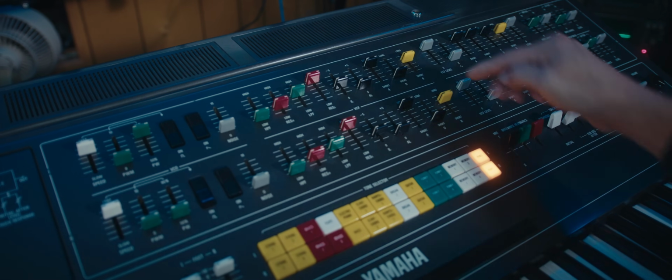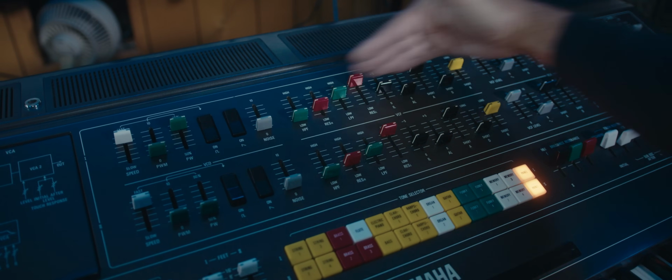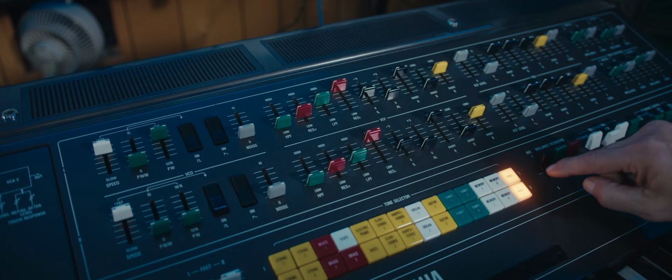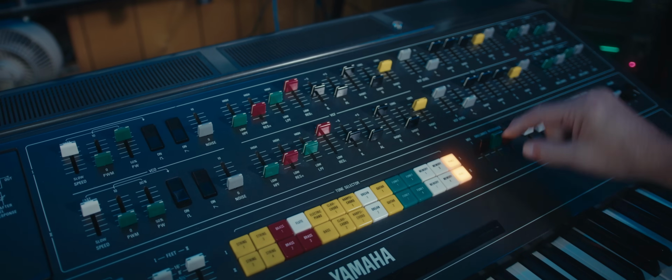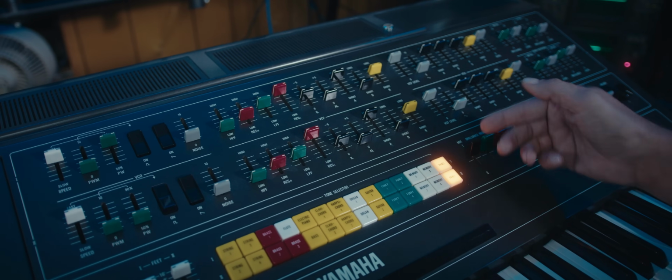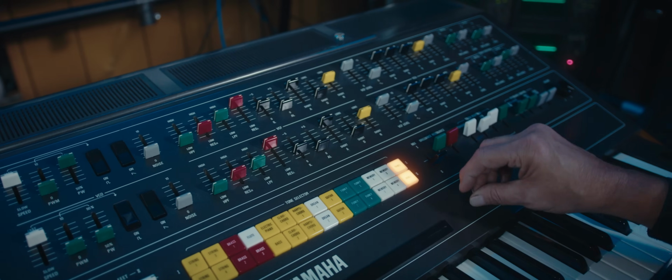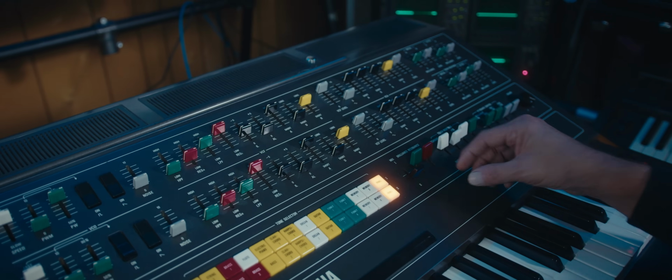Up here, this section comes alive by pressing both panel buttons, or one if you want. And each strip here is its own voice. This is voice one, this is voice two. And you can see it's labeled out right here as well and can be mixed between the two with this control right here. These controls are unlike anything you see on today's synthesizers, organs, and so on.